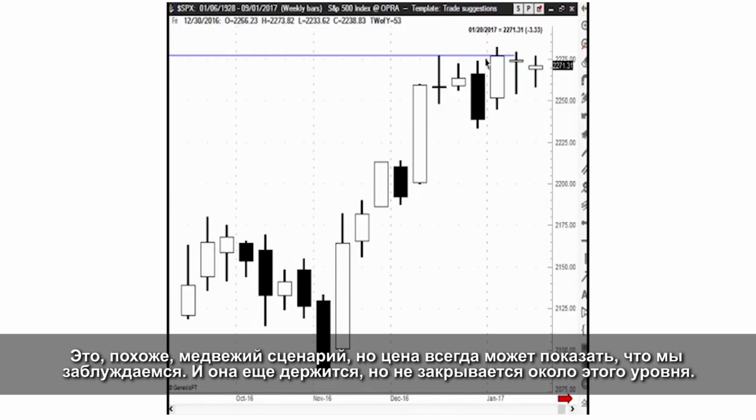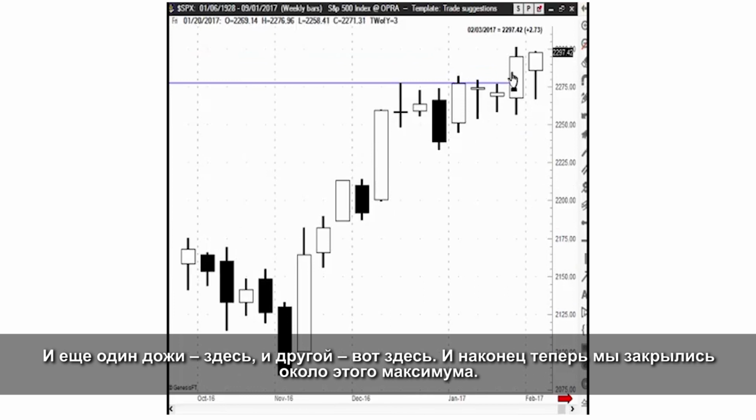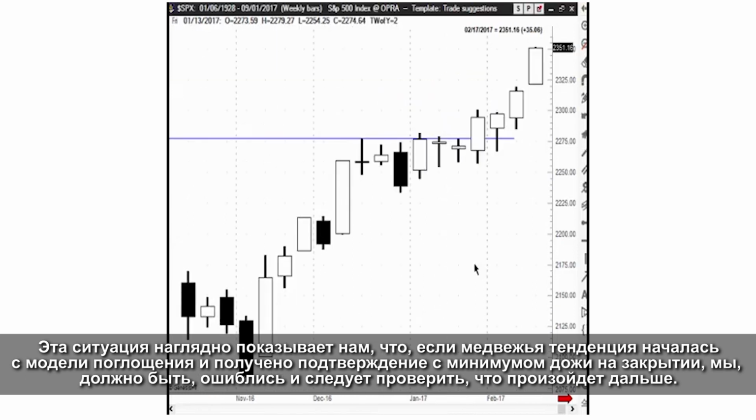And it's still holding it based on the close. Notice how it got above it but didn't close above it. Another doji here, another doji here. And now we got a close above the high here. So this is telling us if we were bearish with this bearish engulfing pattern and bearish confirmation of this doji over here with a lower close, we would be wrong. And indeed, look what happened after that.